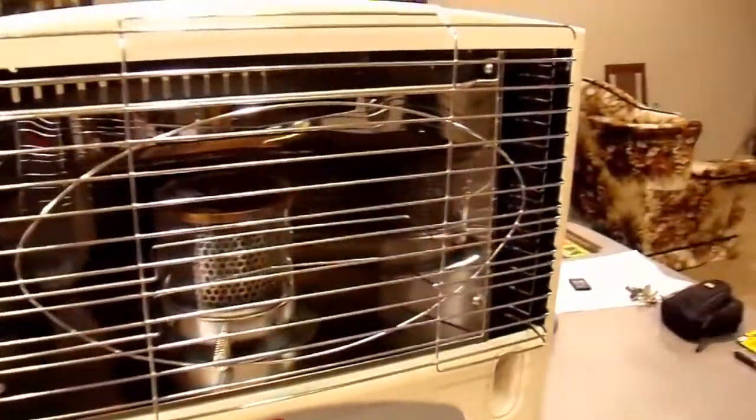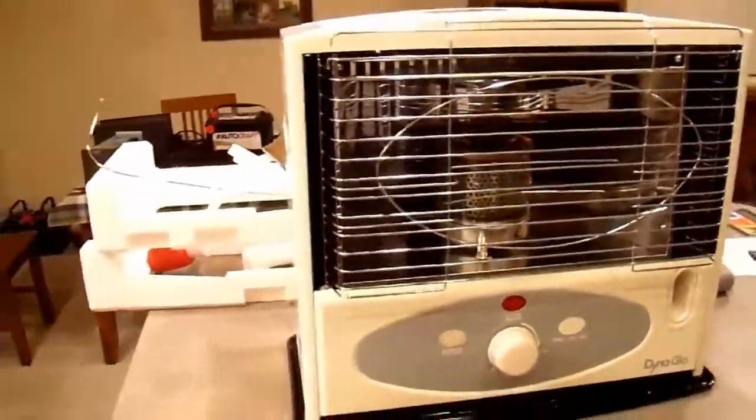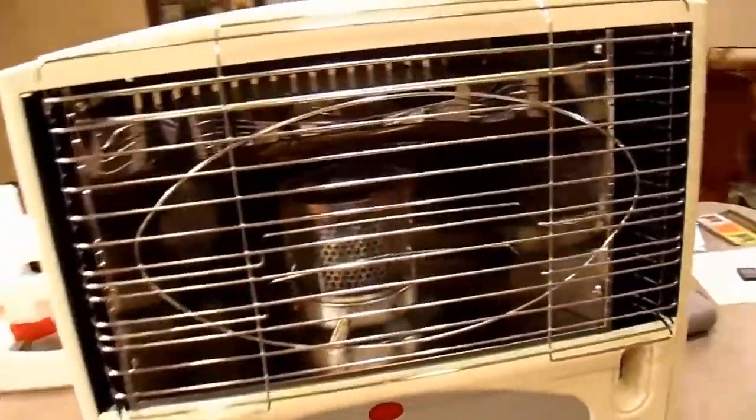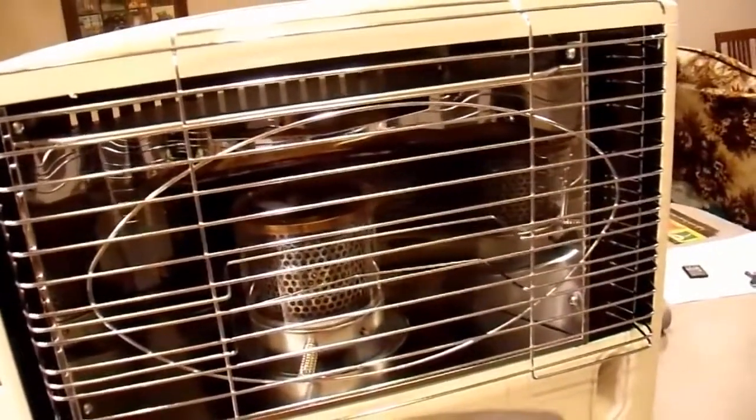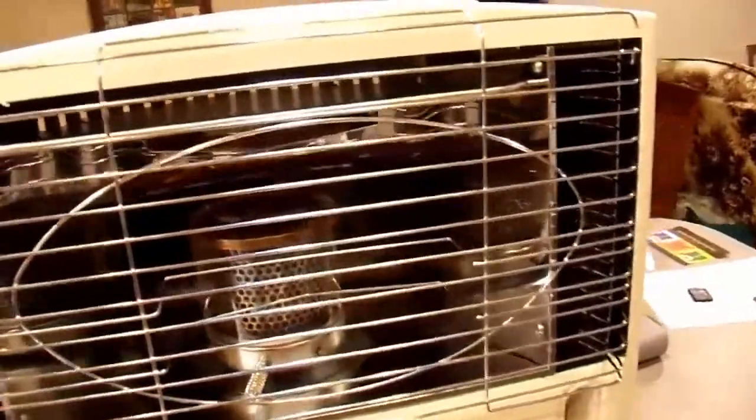In terms of the odor, I think it's pretty typical of a kerosene heater. There's always going to be some. This one burned pretty clean, so I think that's acceptable. And it also burned consistently. I didn't have to keep adjusting the knob.